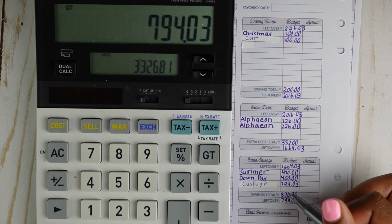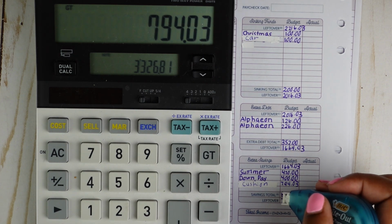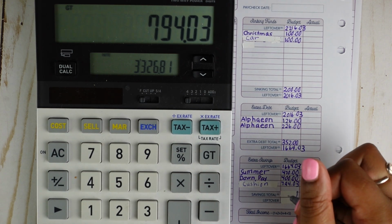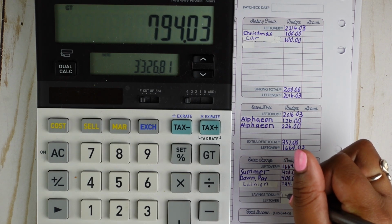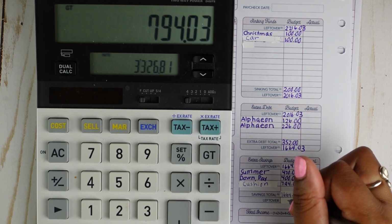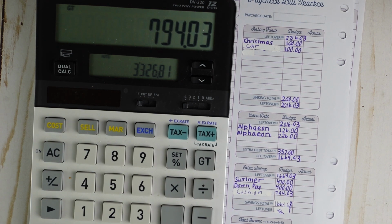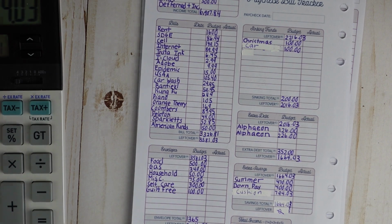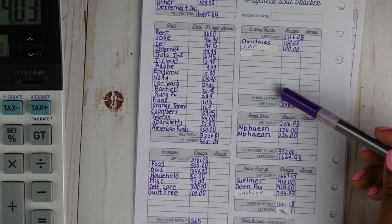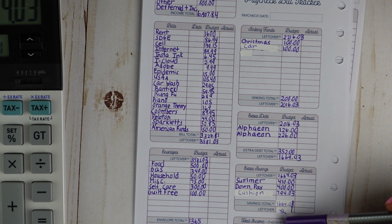So that will be great that we can add $794.03. That is going to change our savings total and our leftover amount. Our savings total is now just going to become $1,664.03, and that means we're going to be left over with $0. So that is how we get a zero-based budget where every dollar is accounted for. If we take our income total minus our bill total minus our envelope total minus our sinking fund total minus our extra debt total minus our savings total, we should be left with $0.